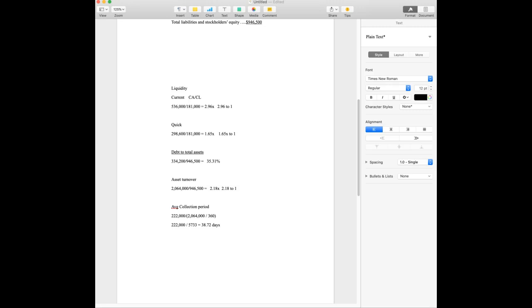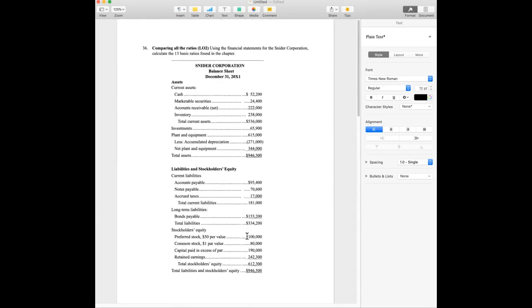And so if you were struggling and you were finding that the company had some short-term cash flow issues, if your current ratio and quick ratio weren't where you needed them to be, this might be something that you could work on. Is it possible that I can get my average collection period down below 38.72 days? Could I get it down to 30 days? So on average I'm getting paid within 30 days, within the month. That might be what I want.